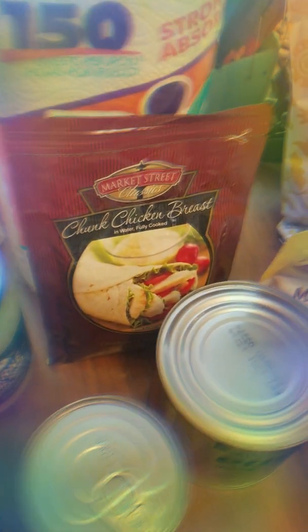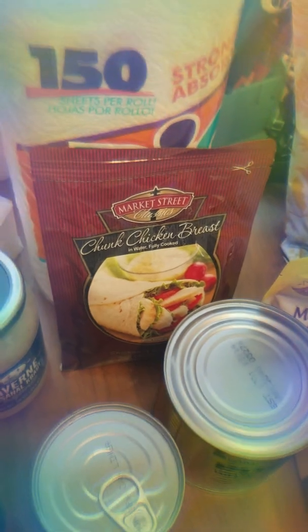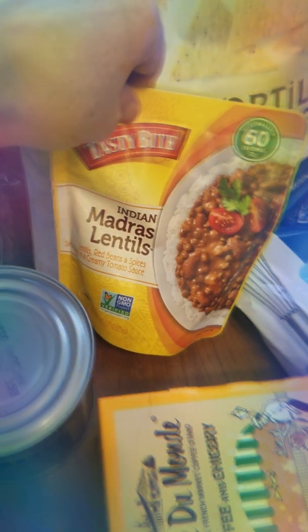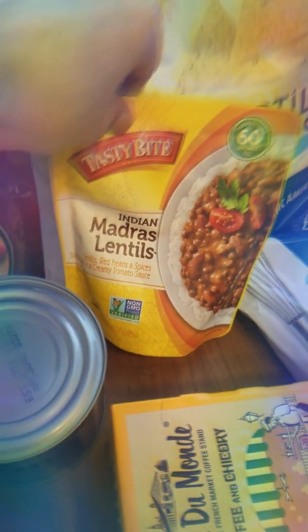Then they had, let's see. Oh, we'll go over here. They had this. Oh my gosh. And I've seen this in so many videos lately and my mouth is just watering. I love Indian food and I am not very good at making it. So when I saw this, I said, oh, that's going to be my special little mommy lunch one day or maybe two. Well, who am I kidding? I'll eat that whole thing.